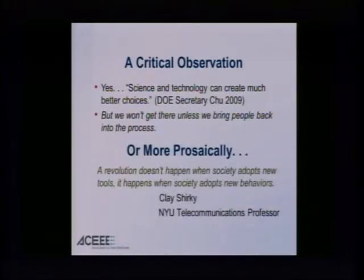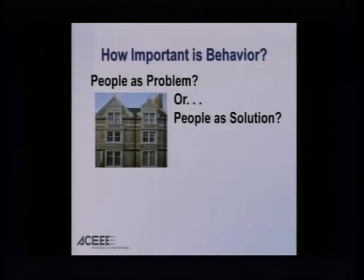More prosaically, Clay Shirky, NYU professor of telecommunications, was talking about the adoption of the internet, but I think it would equally be true with energy. A revolution doesn't happen when society adopts new tools. It happens when society adopts new behaviors. Again, information linked to new ways of encouraging smarter, more productive, more motivated behaviors. How important is behavior? Do we see people as a problem, or as a solution?